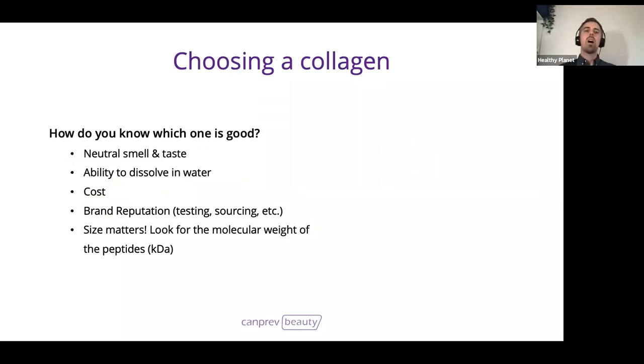So choosing a collagen, how the heck do you do that? We want to look for a neutral smell and a neutral taste, all right? Solubility in water is also important. This means how well does it dissolve? So if it's collagen protein, it won't fully dissolve. I did this the other day.